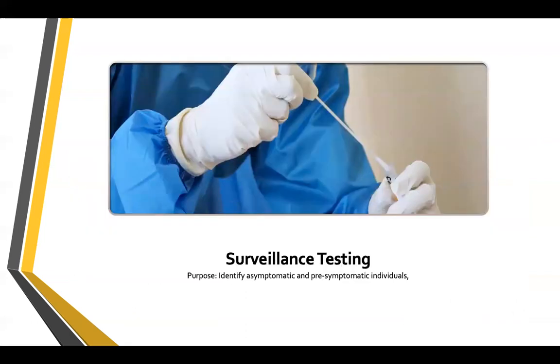Another program that we should be considering, and it may not make sense for all facilities, is whether or not we should have surveillance testing for our employees to detect COVID-19. And the purpose here is, first we have the screener. So if you've got symptoms that look like COVID-19, we're not letting you into our facility. But there are individuals who are asymptomatic, which means they don't display or feel any symptoms of COVID-19, but they can still spread the SARS-CoV-2 virus.